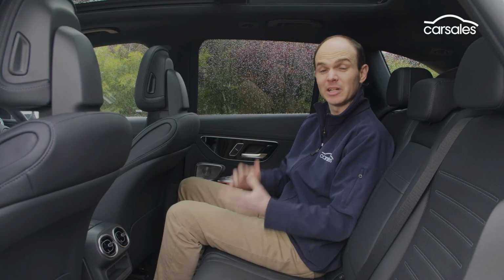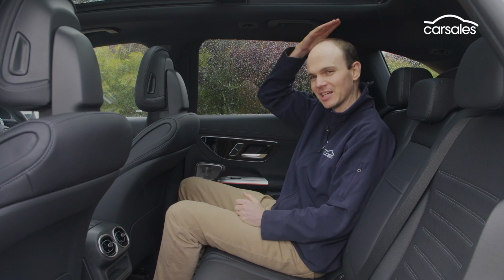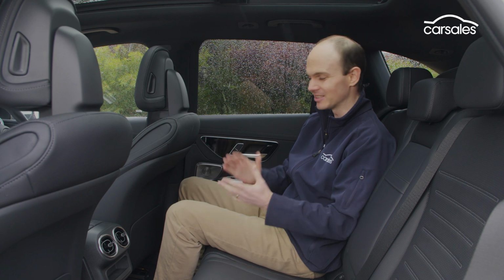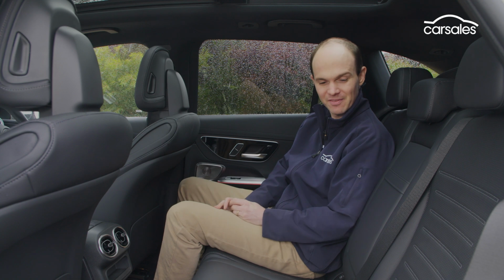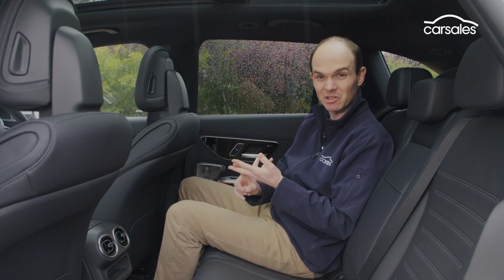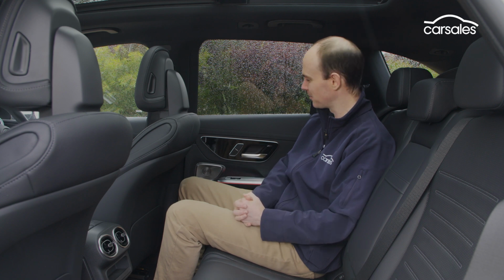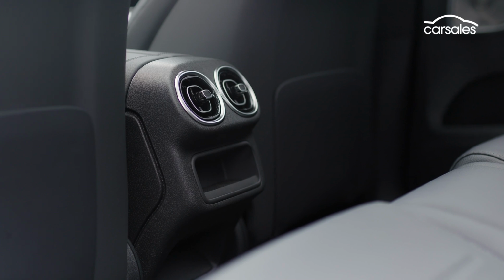There's pretty decent room in the back, though if you're really tall you might struggle for headroom a bit thanks to the sunroof, but that aside, it's really pretty basic back here given the price tag. We've got air vents, a couple of ISOFIX points, but no USB ports, no separate temperature controls, no heated seats, and some of the materials are a little bit cheap given we're looking at $100,000.